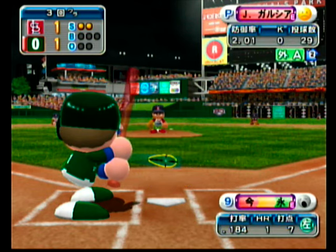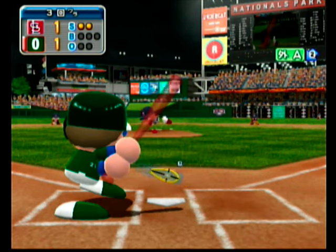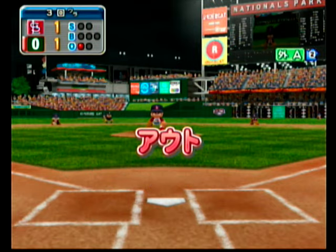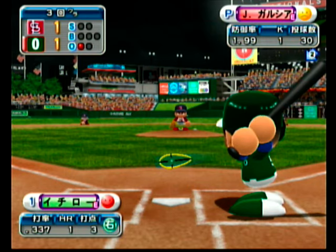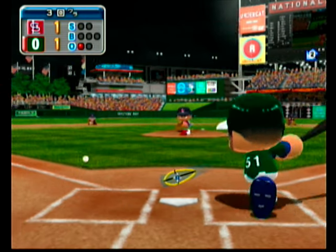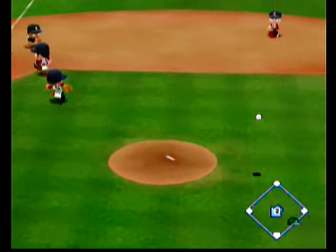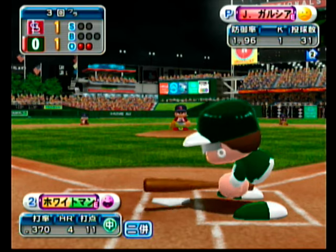Swing and a miss. He's behind in the count. Count 0-2. Swings and misses. He's gone. Ichiro Suzuki has had a base hit already in this game. Here we go with the first pitch. Ground ball to third. Ichiro is retired on an infield grounder.